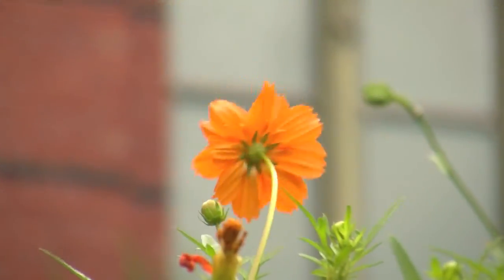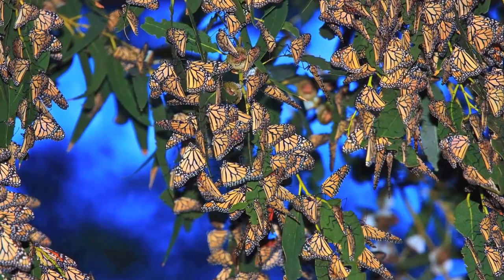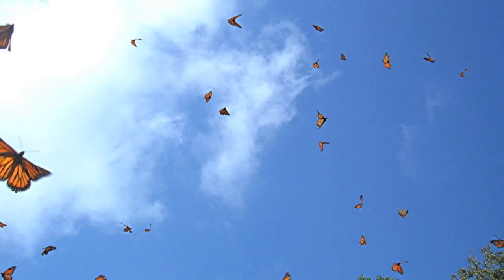I'd have to say I'm very partial to the monarch butterfly, which I know is an answer probably most people give, but I find it fascinating that this butterfly has a true migratory pattern and is able to travel all the way from Mexico up the northeast corridor of the U.S.